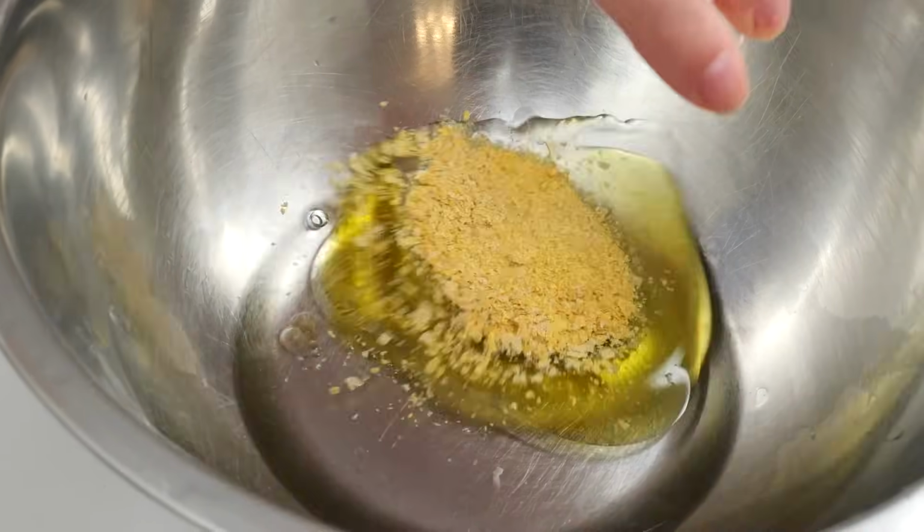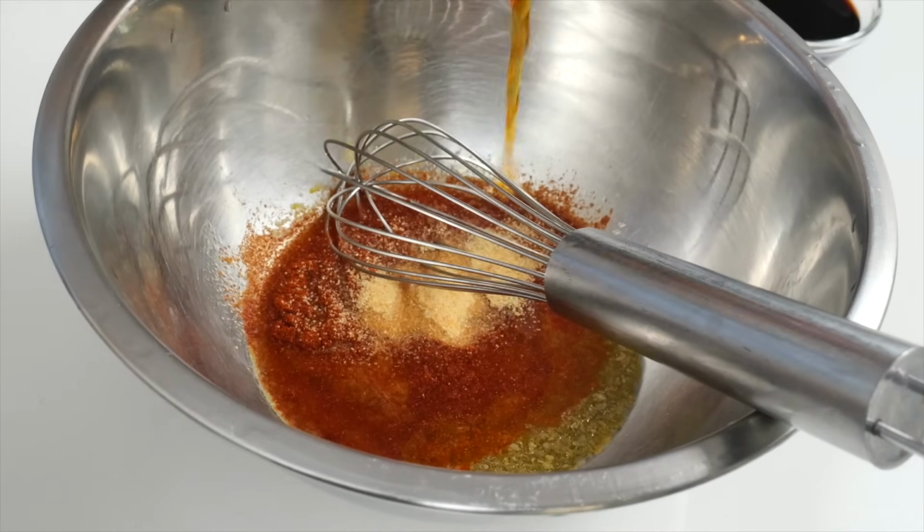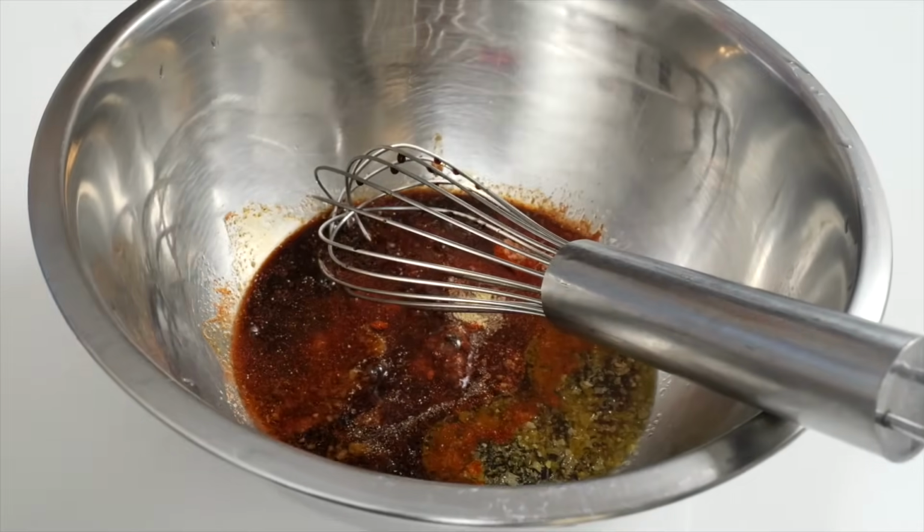The first step is the marinade. To be fair, across the board, one marinade for all of them is going to be used. This is a combination of all the different bacon recipes that I have on my website. Water, olive oil, nutritional yeast, MSG, paprika, maple syrup, garlic powder, liquid smoke, tamari, or soy sauce.